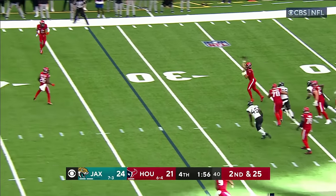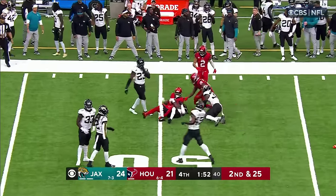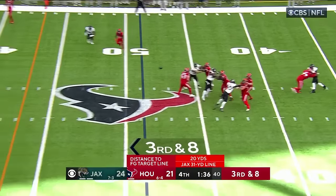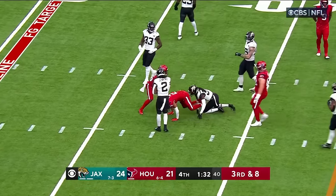Stroud fires, and he's got Collins close to midfield. That's exactly what they do. Be able to get this first down. A 17-yard gain. Stroud throws. He's got a man. That's Woods. And a first down.